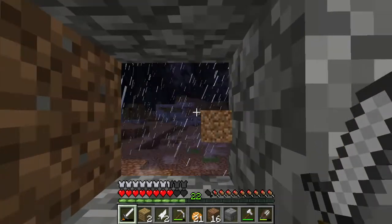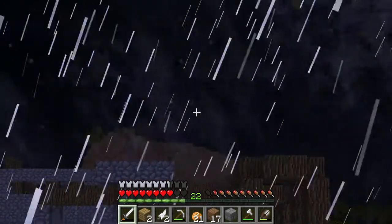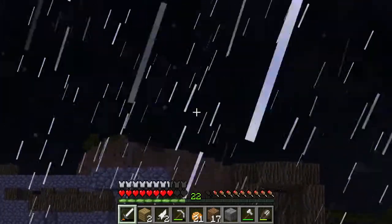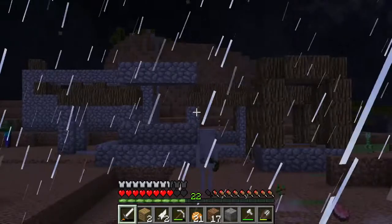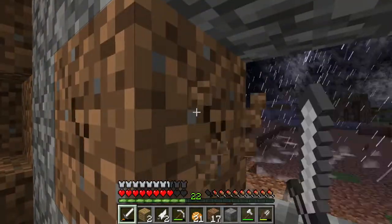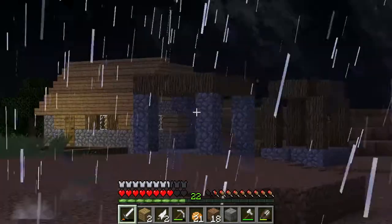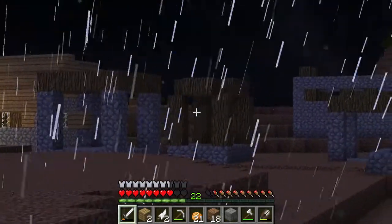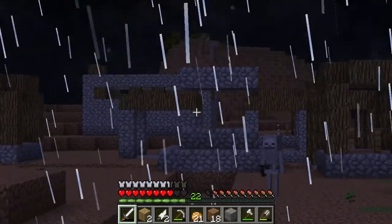So it is still raining. The tornado appears to be throwing blocks for miles and miles. The village is completely obliterated, except for that house over there. So the tornado appeared to be growing in strength once it passed our house.